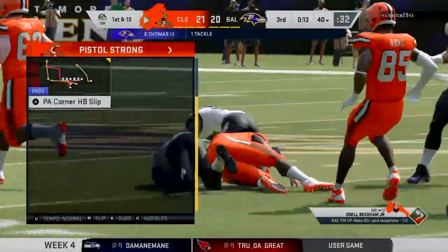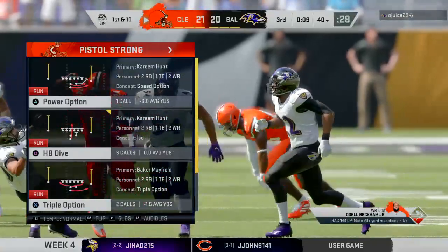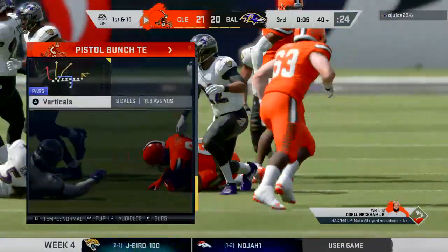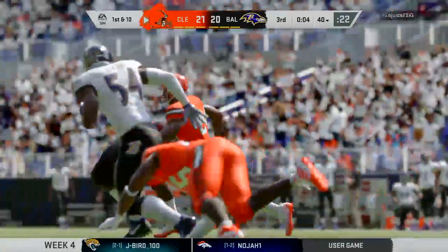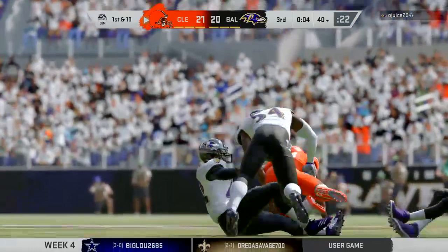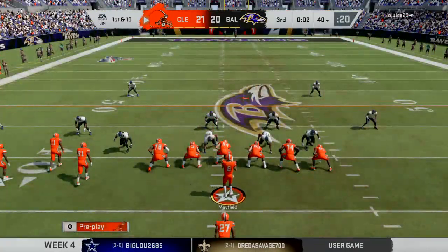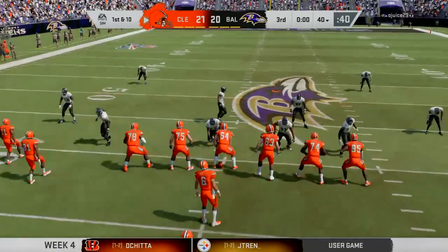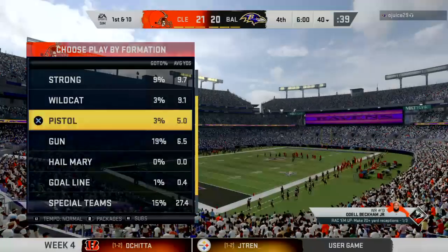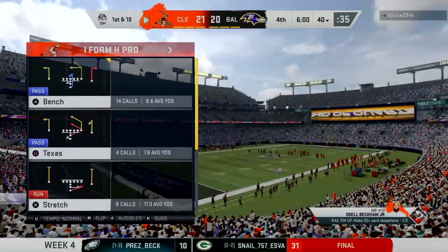Now, this is an example of breaking down a defense, because on a lot of these runs, he's getting past the point of attack, and guess what he's doing? Forcing the secondary guys to have to make a lot of tackles. And this will probably be the last play of the quarter. And that is going to do it for this third quarter of action. You're watching the NFL on EA Sports.